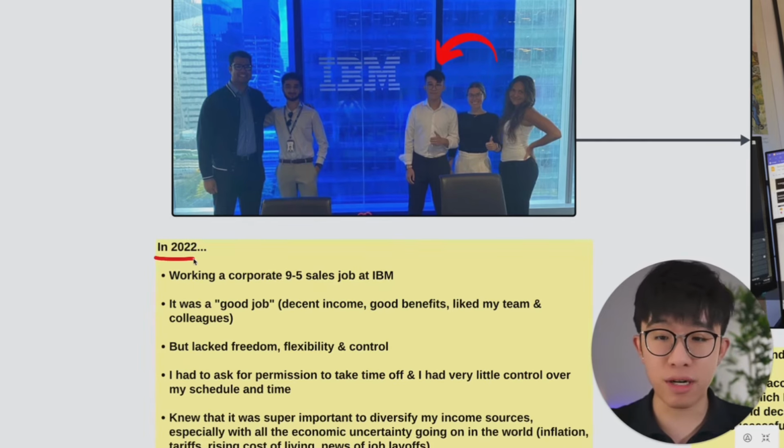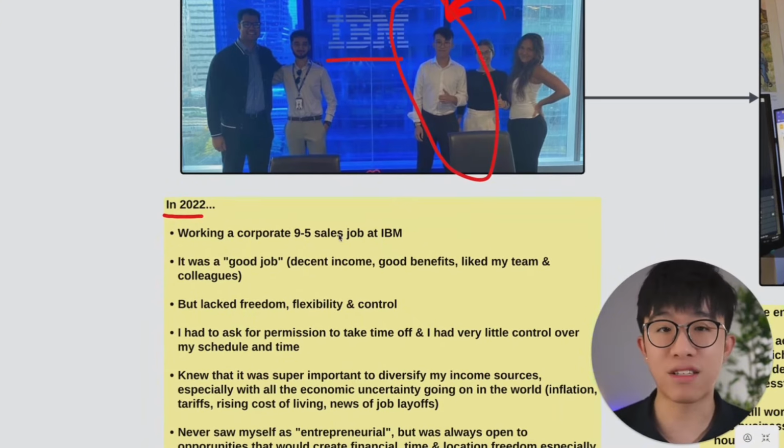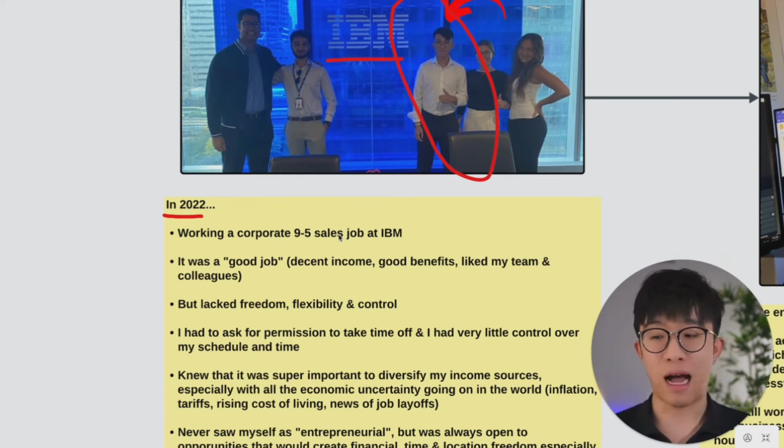So back in 2022, this is actually me, and I was working at IBM. I was working in a corporate 9 to 5 sales job, and to be honest, it was a pretty good job. It was the job that I got right out of college, and it was a pretty decent income. I got really good benefits. I liked my team. I liked my colleagues. We all got along, stuff like that.